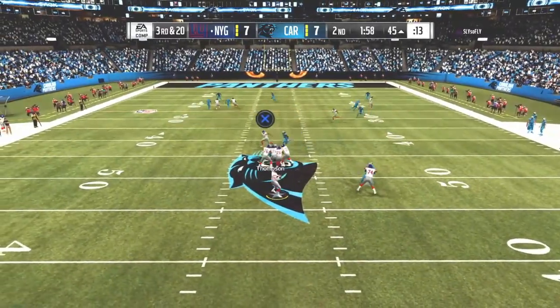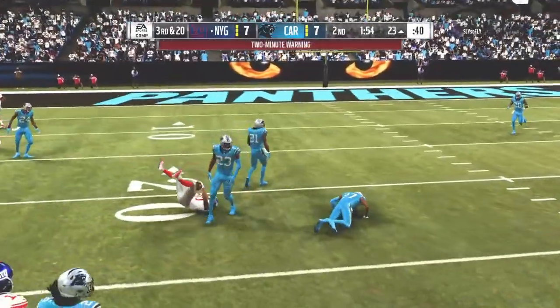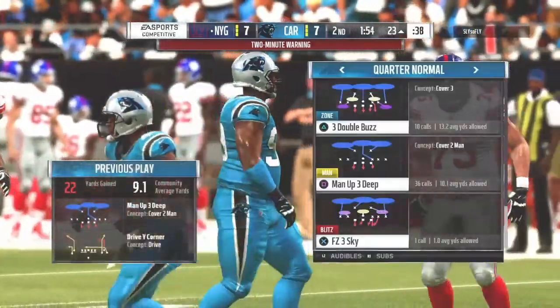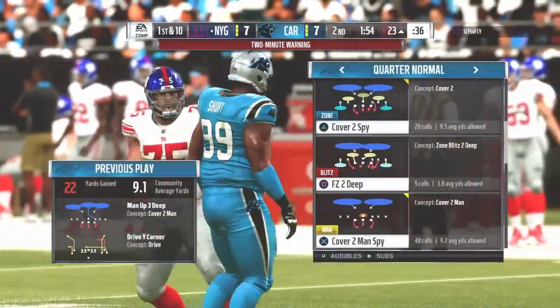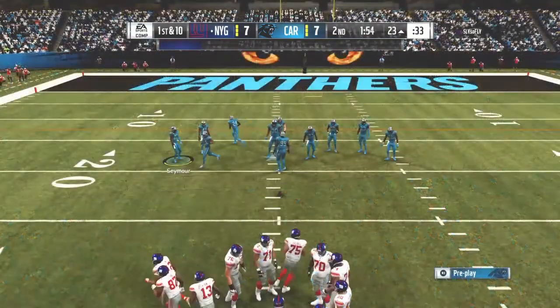Shotgun now for Manning. To Shepard, complete over the middle. Officially a minute 54 to go in this first half.